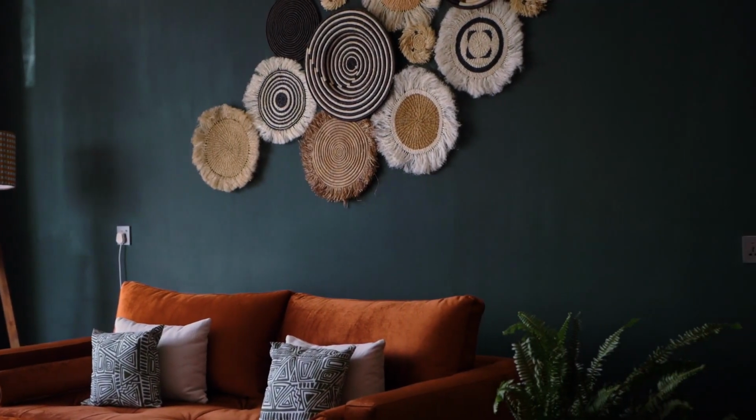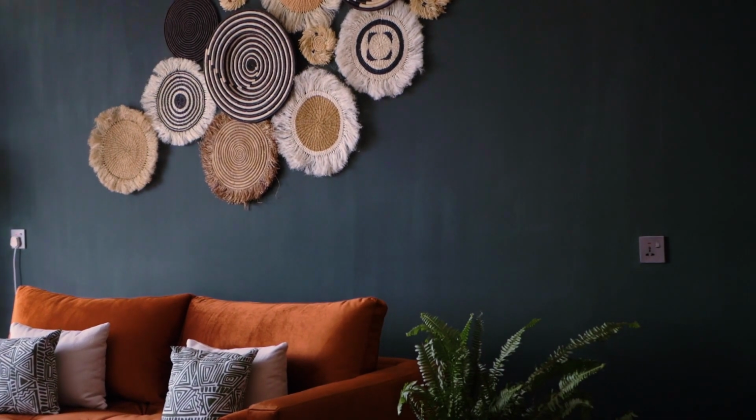This couch was made by an amazing brand called Mintari, and I really love the color because it really pops against the green wall that's behind me. I think it's such a cool piece to have in this room because it's really bright and it just adds a pop of joy. And with the baskets, the wall, the green, everything just looks so good together.